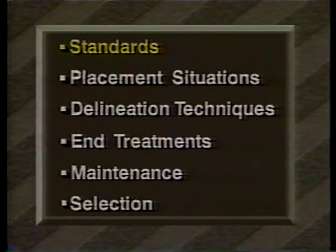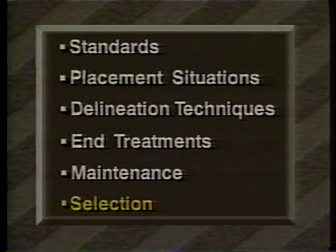We'll look at the current standards for roadway delineation at barriers, two typical situations in which barriers are placed, some recommended delineation techniques, end treatment delineation, maintenance considerations, and finally, the factors that must be considered in the selection of delineation devices. So first, the standards.